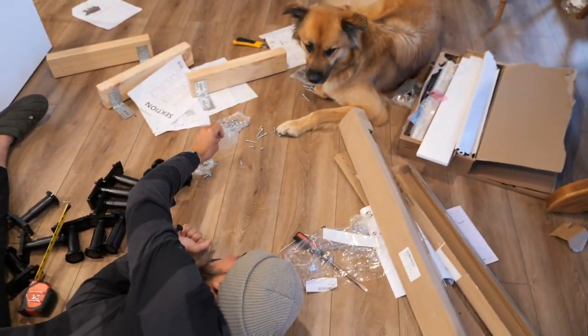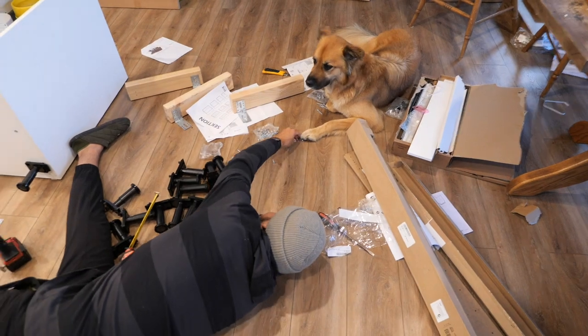Alright, so we're screwing some 2x4s into the brand new floor we laid. This dog is really not in the best spot here. Hey dog? Hey Bruce, why don't you start handing us the screws? Pass me these.